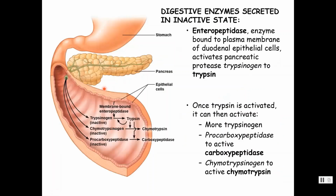Okay, so just like the stomach, if you remember, we've got those chief cells that had to make a protein digesting enzyme. And so pepsinogen is released in the stomach, and then the hydrochloric acid from the parietal cells activates it. So the pancreas had the same sort of tough job. It has to make protein digesting enzymes, which could actually digest the cells themselves. So they're going to release those protein digesting enzymes in an inactive form.